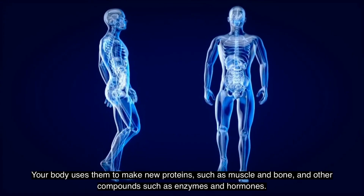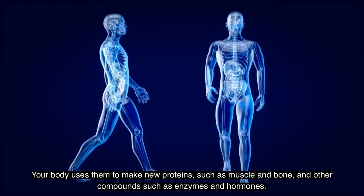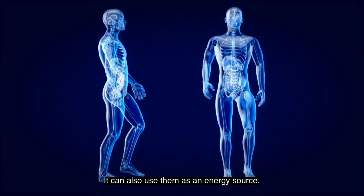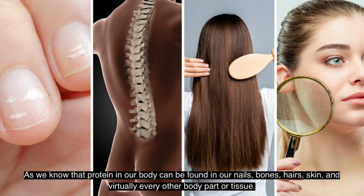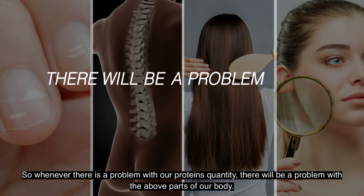Your body uses them to make new proteins, such as muscle and bone, and other compounds such as enzymes and hormones. It can also use them as an energy source. As we know, protein in our body can be found in our nails, bones, hair, skin, and virtually every other body part or tissue. So whenever there is a problem with our protein quantity, there will be a problem with the above parts of our body.